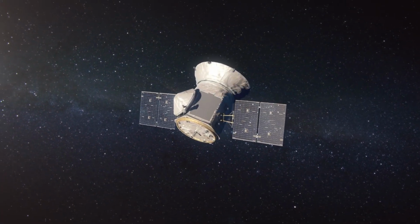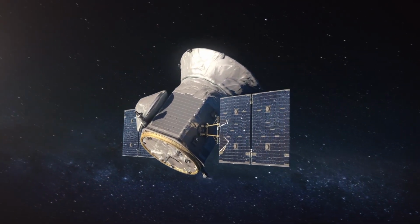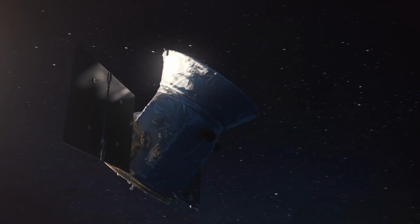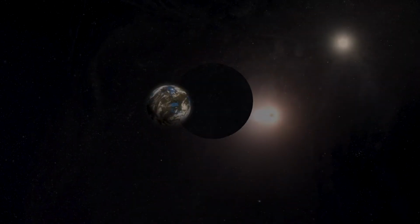The Transiting Exoplanet Survey Satellite, known as TESS, is the newest planet hunter and also uses the transit method by finding exoplanets that periodically block part of the light from their host stars.